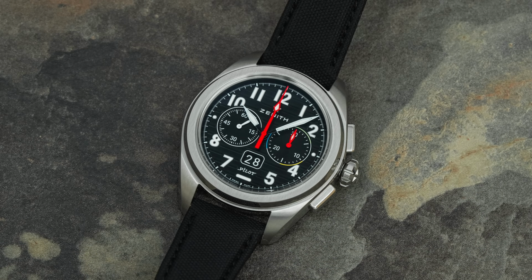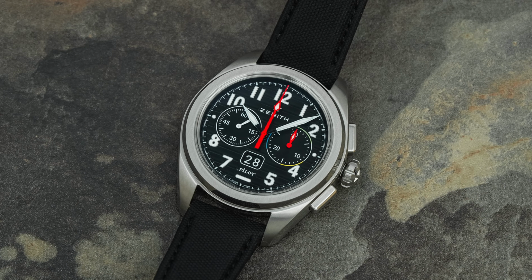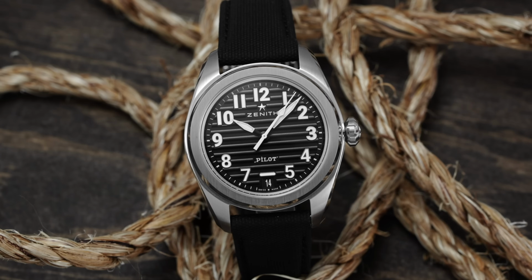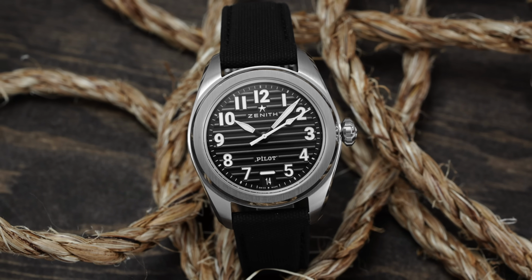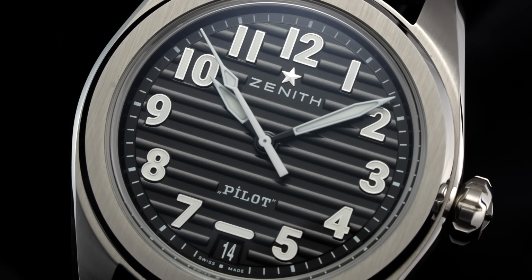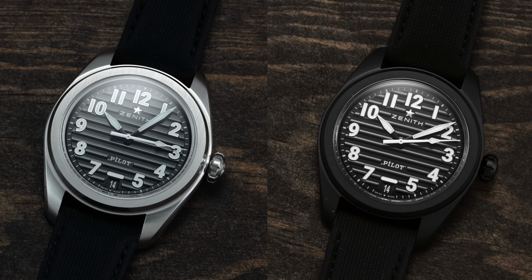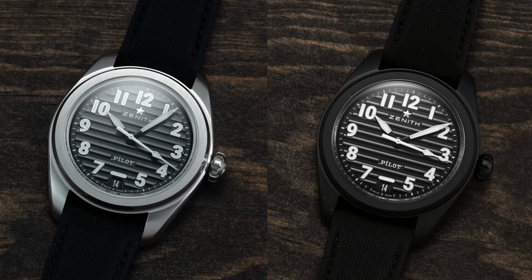Announced alongside the also intriguing Pilot Big Date Flyback, a 42.5 millimeter chronograph with a starting price of $11,500, it was actually the simpler Pilot Automatic that spoke to me the most this year at Watches and Wonders, being one of my favorites from the show. And today we're going to be looking at two configurations of this 3-hand model, the steel version and the ceramic version, with the steel version coming in at $7,500 and the ceramic at $9,600.